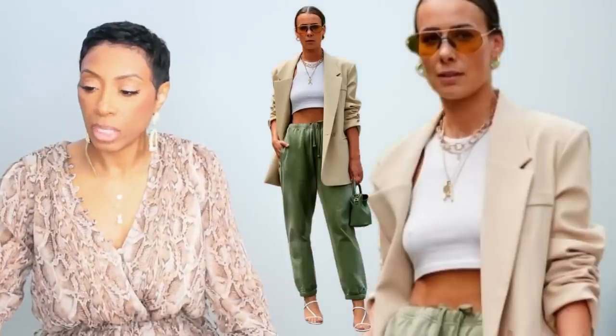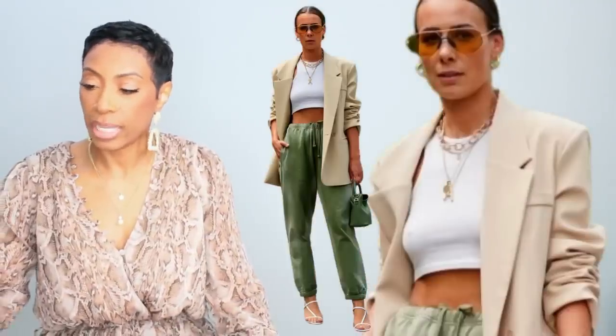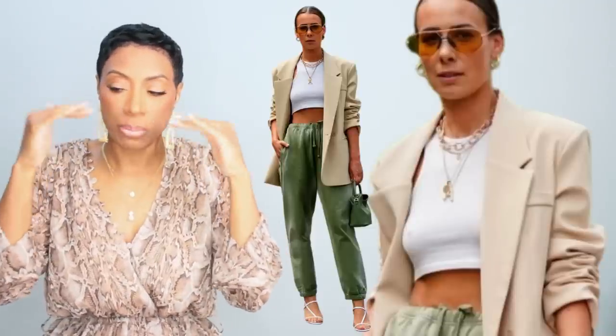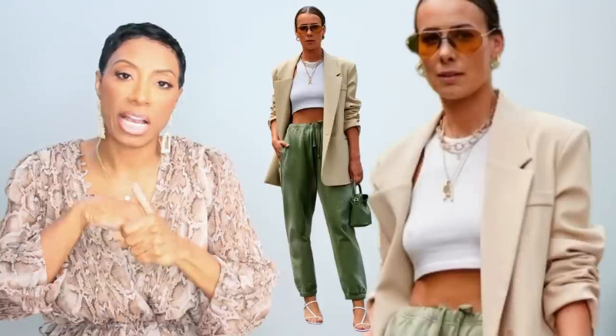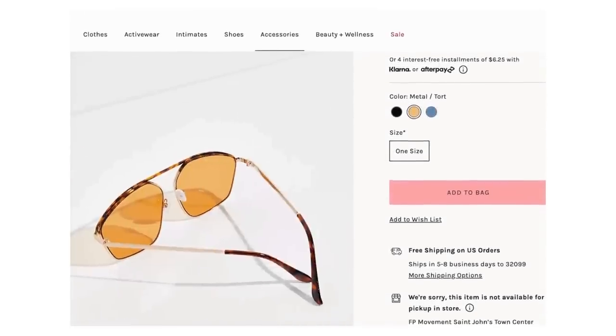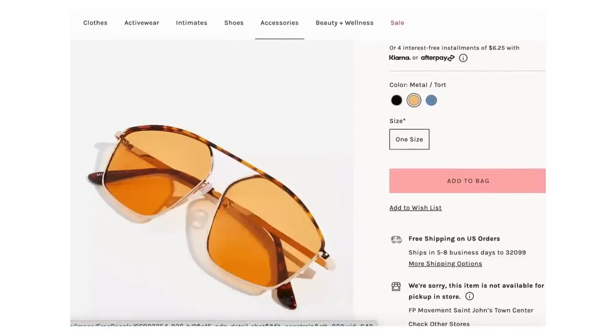Moving on. Now, if we zoom in on her sunglasses, she has these sunglasses which are kind of like aviators, but they have this geometric kind of shape to the bottom of them. Real interesting. I like them a lot, and they have this brownish orangish tint to them. So what I found when I skedaddled on over to Free People was this pair of $25 sunglasses that are called the Jet Setter Aviator sunglasses.